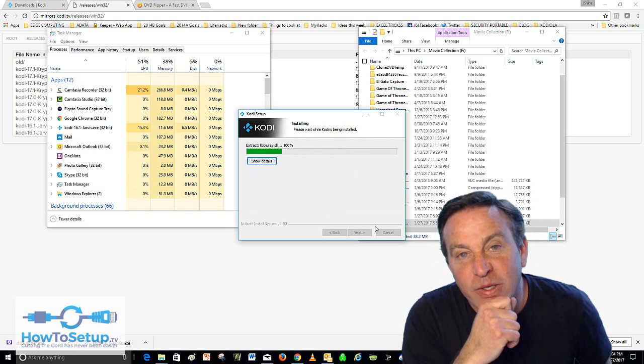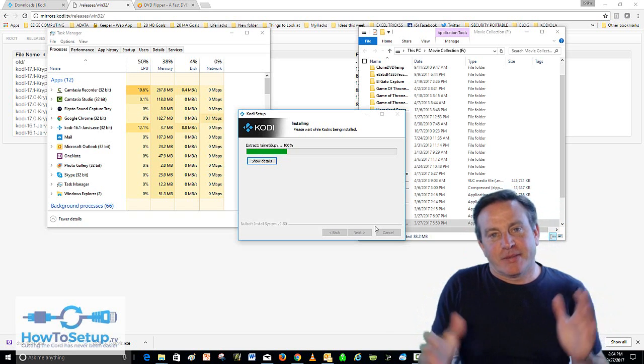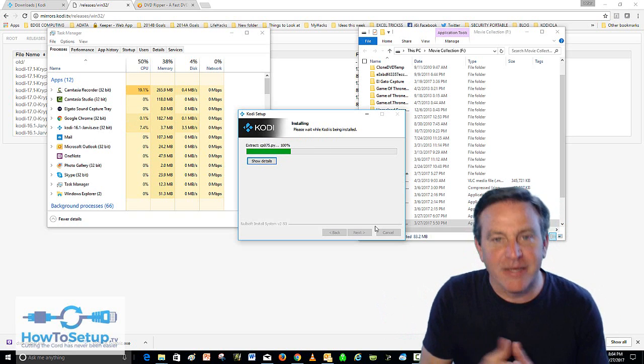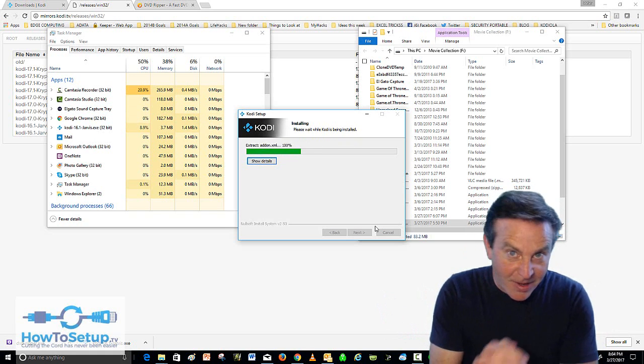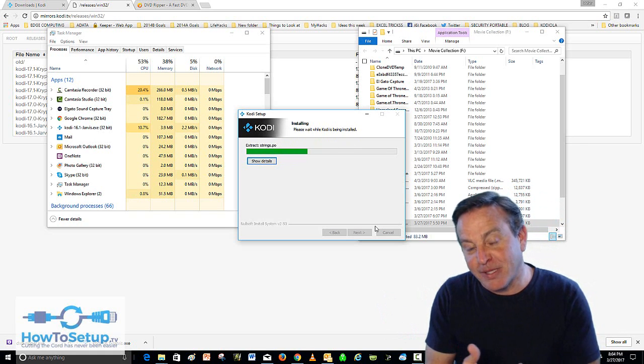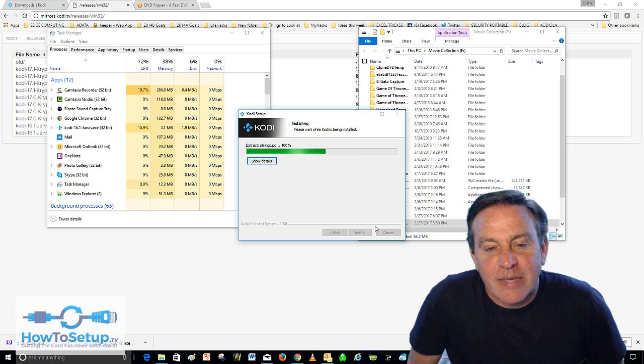Look how fast this is going. Can you imagine if I was doing this on a hard drive? It would take so long, I would just go and come back. All right, so what we're going to do is make a portable installation of these two programs and allow them to come with us. It's pretty cool. All right, KODI's coming down.